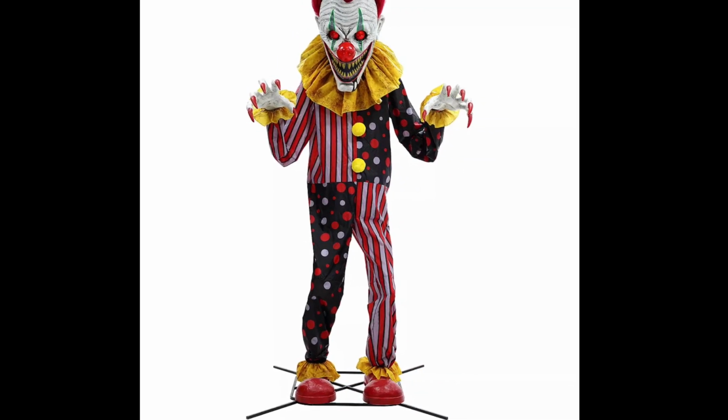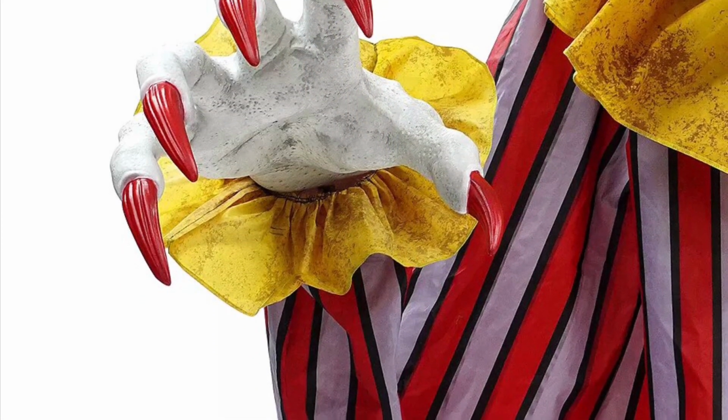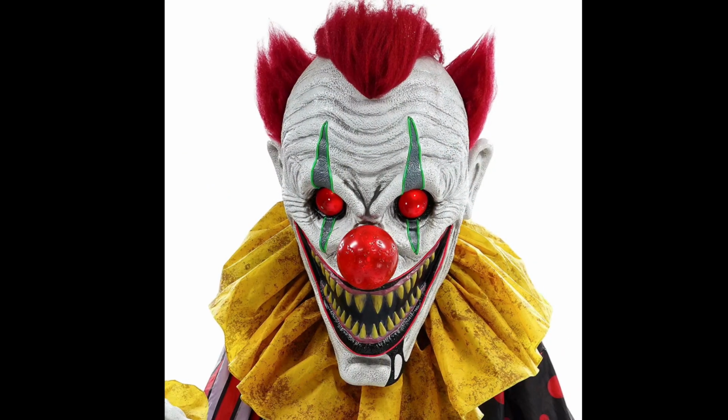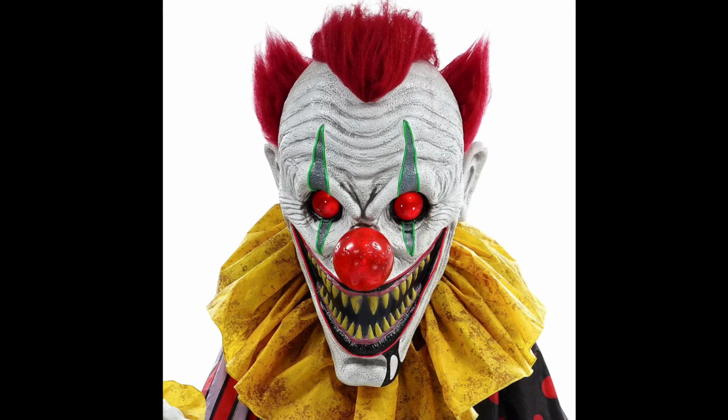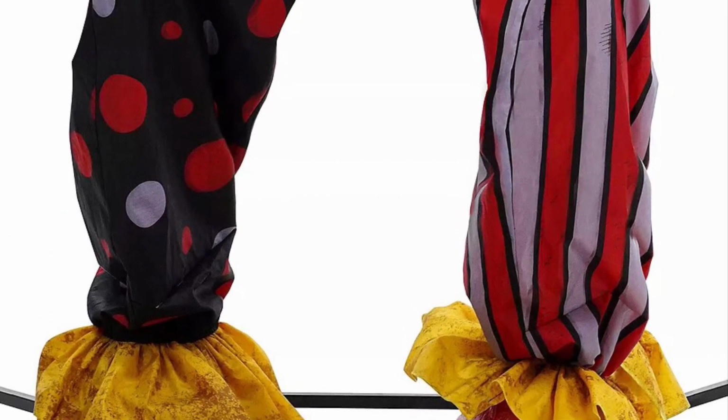This is our first 12-foot clown, though. I mean, that's really solid. I'm pretty excited about that. He looks really good. He's got these gnarly claws and this really detailed face. The shoes, God, the shoes on this thing are going to be massive. I'm already saying it now. They're going to be bigger than the 8-foot clown.